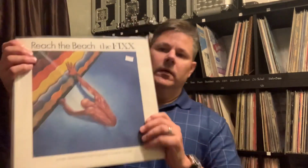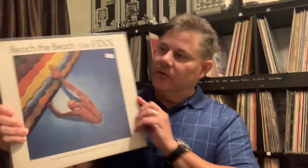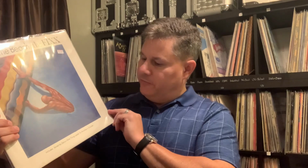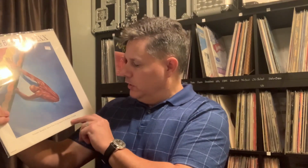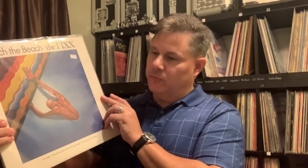Let's keep in the new wave rock genre here. I finally got it. The Fixx, this is Reach the Beach. Real popular. First time I've had an LP by The Fixx. And of course, it has my favorite song, Saved by Zero, and the other song, One Thing Leads to Another. So really cool. 83. I just couldn't beat it, and the price was right. I just had to snatch it up.